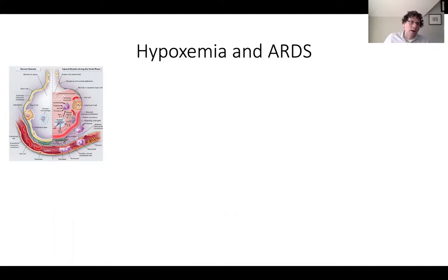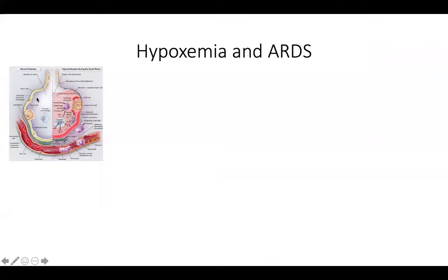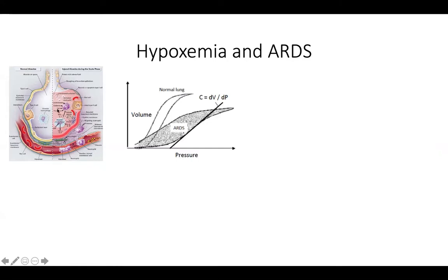So this small picture here on the left is from the now canonical Ware and Matthay article in the New England Journal, showing a normal alveolus on my left here, with its normal epithelial cells, the type 1 epithelial cells, and then the type 2 cells here. This is the cell that SARS-CoV-2, the virus that causes COVID-19, has a tropism for. In the setting of an inflammatory insult, such as a viral pneumonia, you get leakiness of the alveolar capillaries, leakiness of the endothelial layer, leakiness of the epithelial layer, fluid and plasma proteins and inflammatory cells moving into the air spaces, inactivation of surfactant.